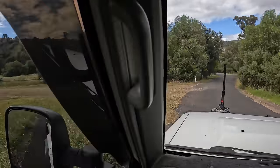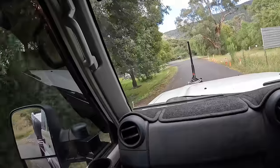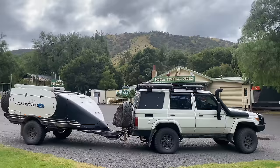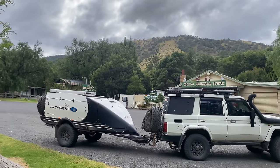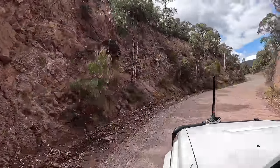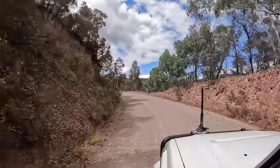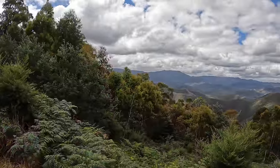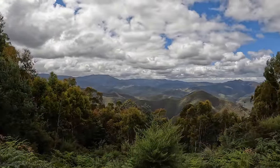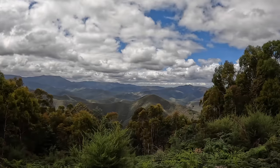The middle of everywhere, Licola. We're just at Benison Lookout on the Tamboretha Road, just up out of Licola.